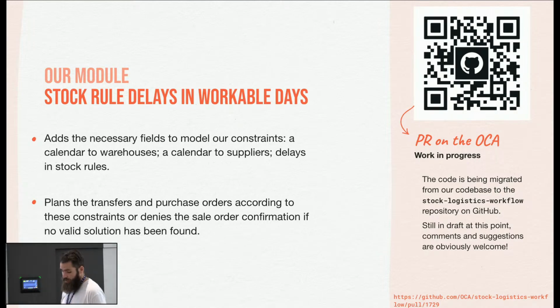I am currently working on extracting the code from our code base to the OCA. Here you have a QR code to the very in-progress pull request in the stock-logistics repository on GitHub. There's still a lot to do. Don't hesitate to come to me for suggestions, whether it's on the functional or technical side. I plan on making the runbot and the test coverage work by the end of the week, and then I'll think about how I will split it into several modules to improve maintainability and help the review process. Now I will show you how it will be used to model these constraints.